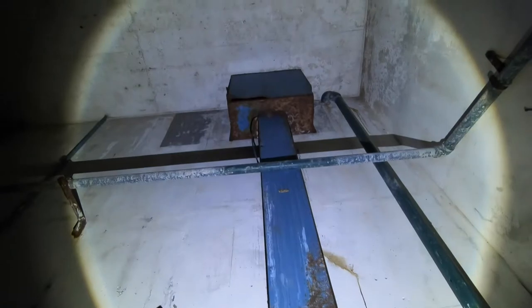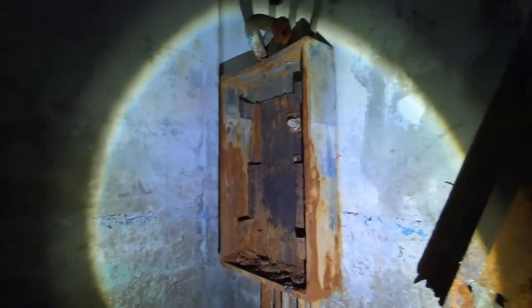Hey there. Pretty sure this area was full of water for a long time. Not really sure how it would have gotten drained, but maybe it was pumped out.